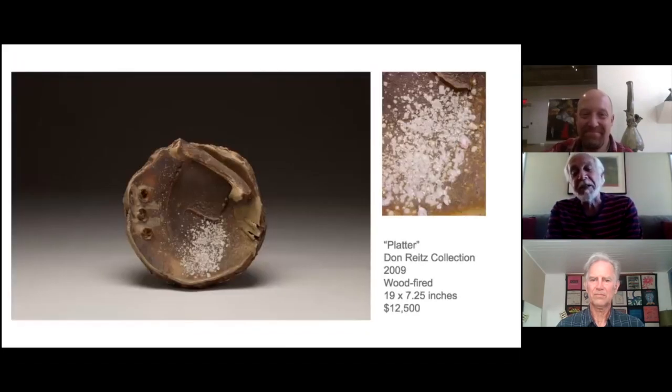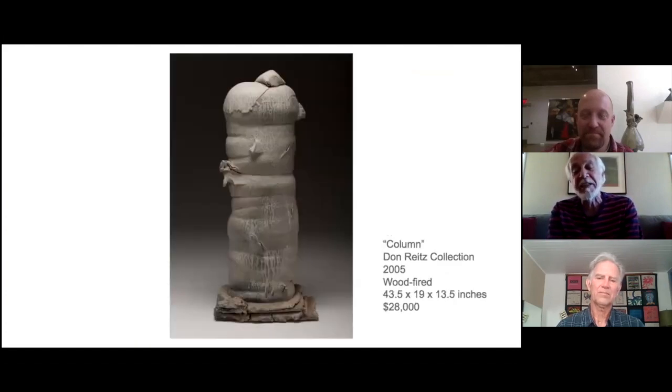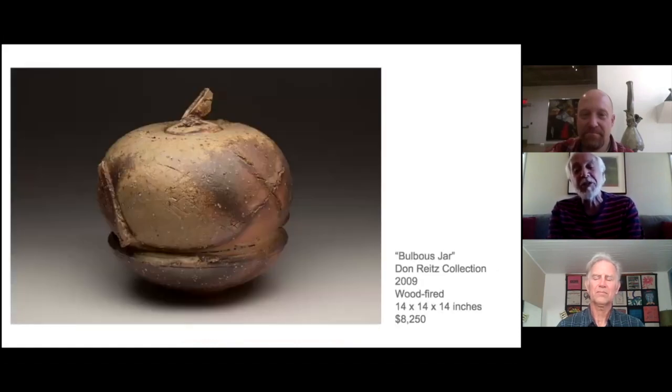But with any ceramic artist that's dedicated a good portion of their life to the wood firing process, you get to understand the kilns, you understand the placement of the work. Do you want it by the firebox? Do you want it towards the back? How much ash do you want on it? And it's still not going to be exactly how you might imagine. There's always the element of surprise.